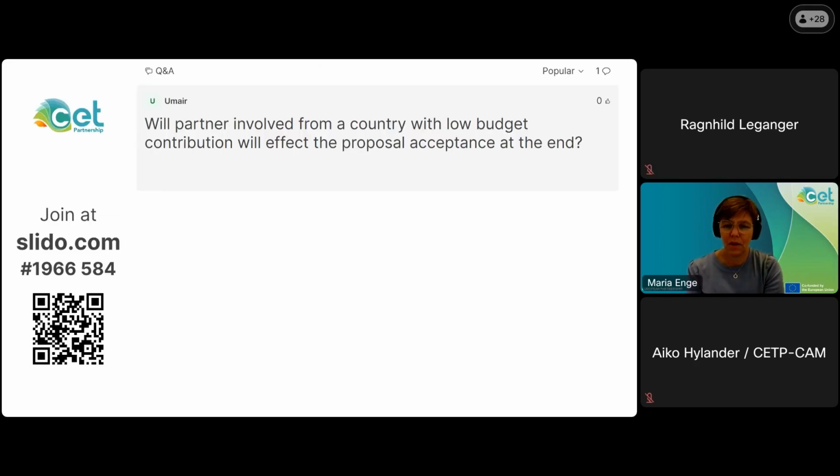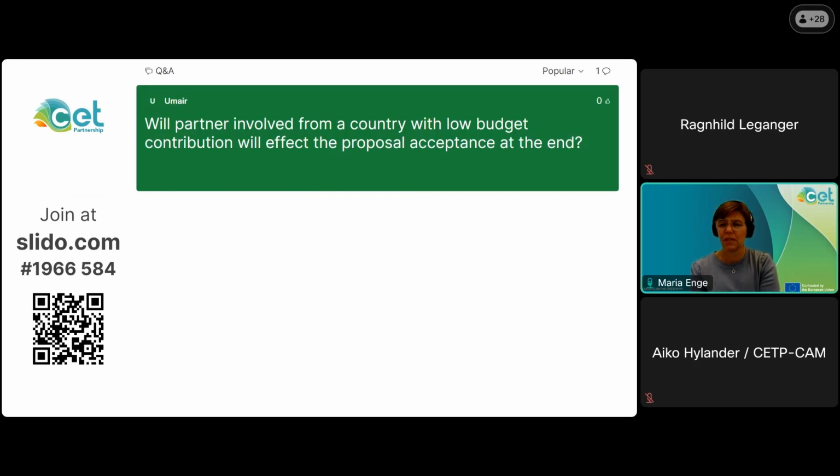Here we have a question. Will a partner involved from a country with a low budget contribution affect the proposal acceptance at the end? No, it will not. It's a question of evaluation of the project, how it can be implemented and how the excellence and impact is. Then from the ranking list of the evaluation, there will be a selection, and it could be that the budget is exhausted for some funding organizations. But then we have the EU budget to help in this aspect.